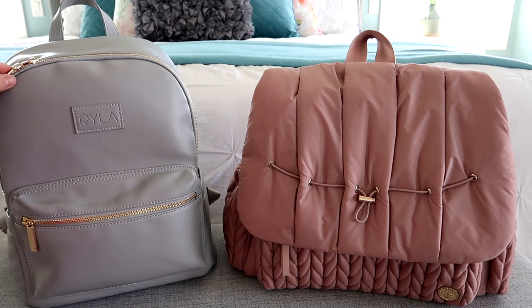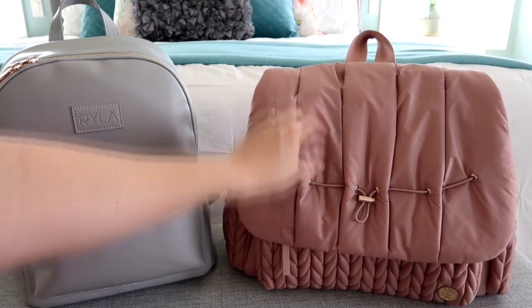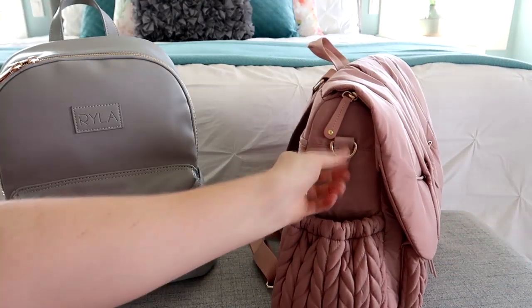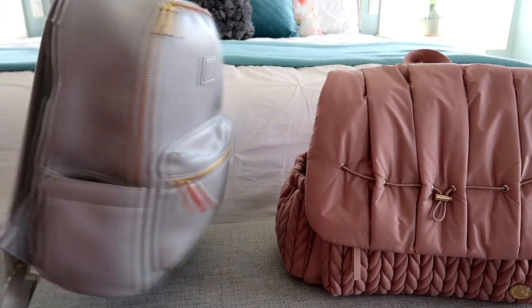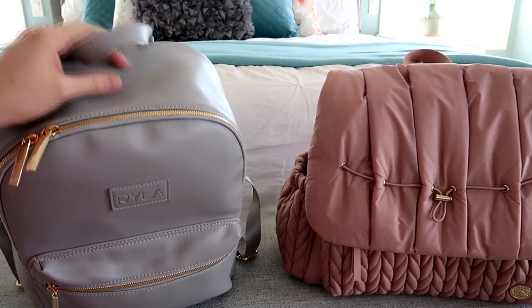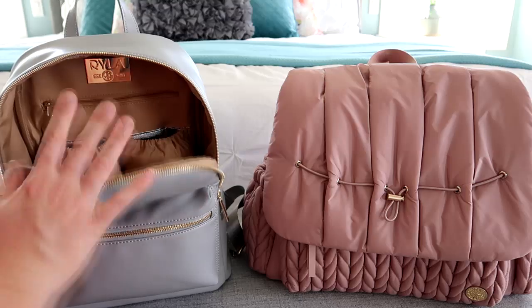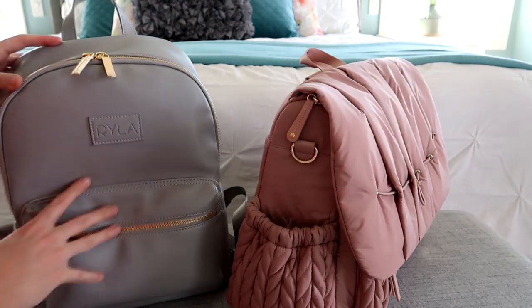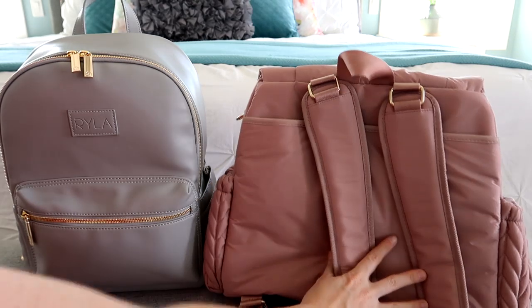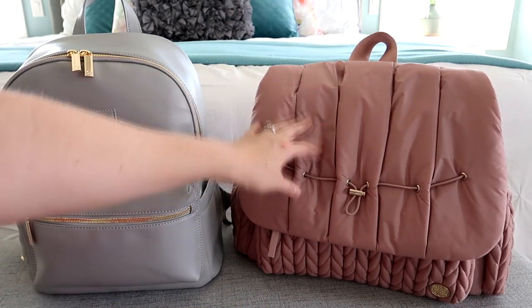For function and pockets, I find them both to be really functional bags. The only thing that I would say is the Hap brand does have a messenger strap that can attach to these D-rings that are on the sides of the bag. The Ryla pack does not have any sort of D-rings on the sides of it. You do have to hang it from this handle at the top if you did want to put it on a stroller. They both have great organization. They both fit really nice big water bottles in the pockets on the outside. Since the Hap bag does have the messenger strap and the D-rings, I'm gonna say it's a little bit more functional. So we'll give that one to the Levy backpack.